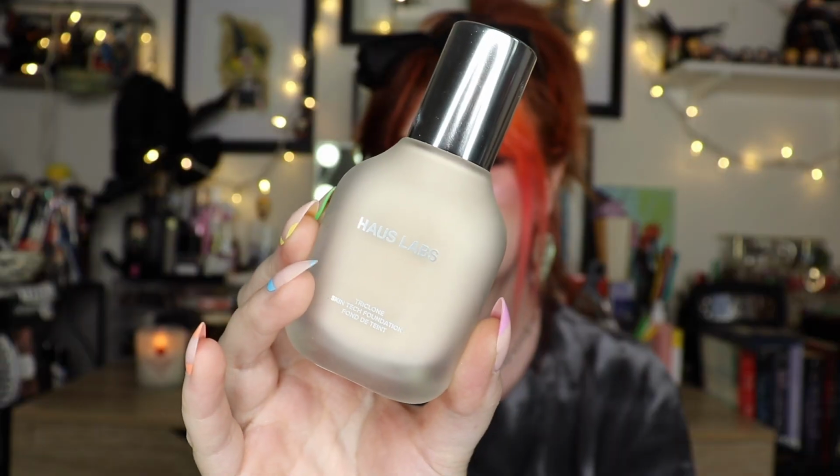And then the second one is the Haus Labs Triclone Skin Tech Foundation. It's a mouthful. So I technically have two shades in this. The lightest shade, which is a pure white, and then this shade is the next shade up. I really enjoy this. You gotta shake it well before you use it. It comes with a pump. So does the Makeup by Mario one.